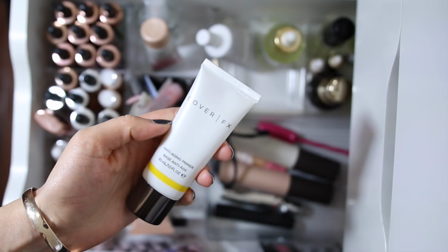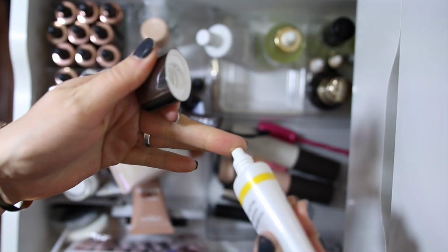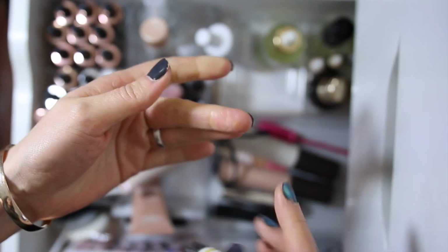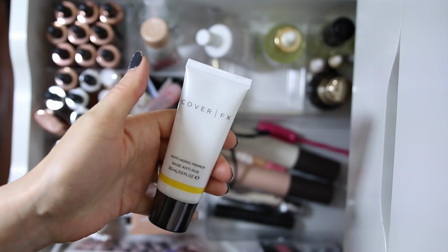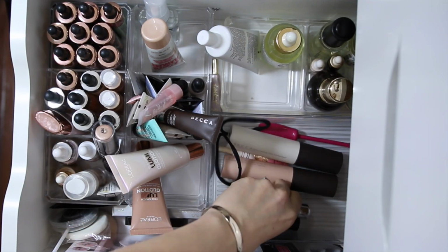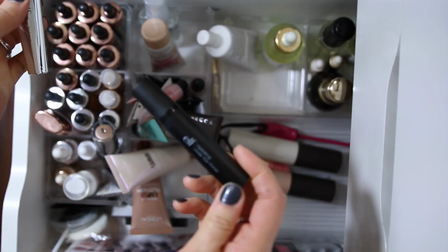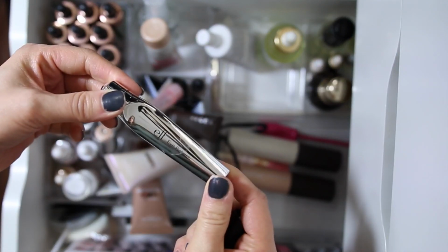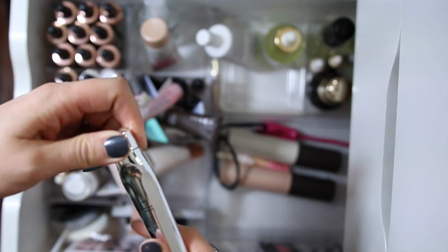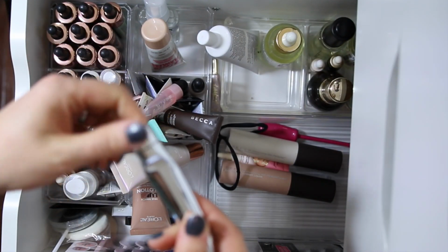This is the Cover FX Anti-Aging Primer. I'm actually going to get rid of this one. This is the e.l.f. Under Eye Hydrating Primer. It's hard to see because it's black, but I'm gonna get rid of that. This is the e.l.f. Eye Refresh, just like a roller ball for under the eyes. I like roller balls, but I just never grab for this, so I'm gonna get rid of that.